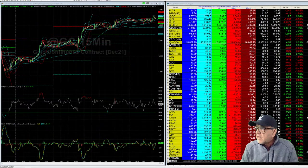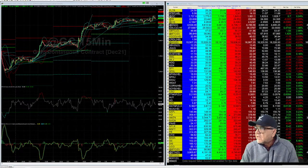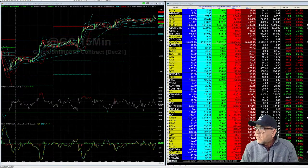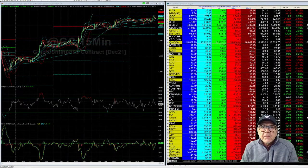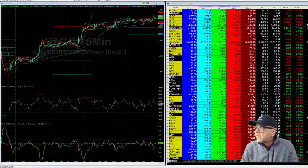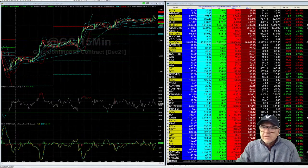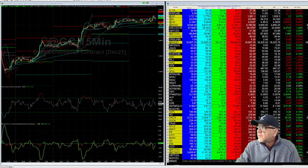We have gold trading about unchanged, up 70 cents, and silver is down about 23, 24 cents. I'm seeing a little bit of a reversion unfolding in digital assets as well.